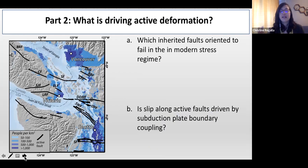Okay, so now this takes us to the second half of my talk, where we want to start thinking about what is actually driving the deformation in this northern part of the Forearc in Cascadia? To think about this, I've broken it down into two sub-questions. The first question is, which of these inherited, pre-existing bedrock faults on the island are actually oriented to fail in what we know about the modern stress regime in the Forearc of northern Cascadia?